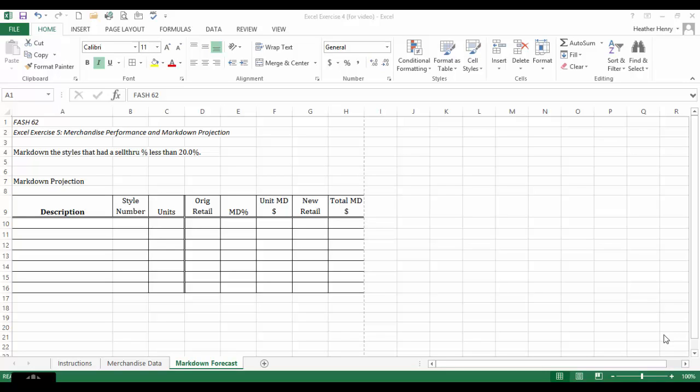For Excel exercise number 4, the Markdown Forecast tab, we will now be marking down all of the styles with a sell-through percent of less than 20%. These are considered slow sellers because in the last 4 weeks of sales, we have only sold through about 20% of the inventory. So these styles are moving slow. They can be considered a liability to us if we do not get out of them.